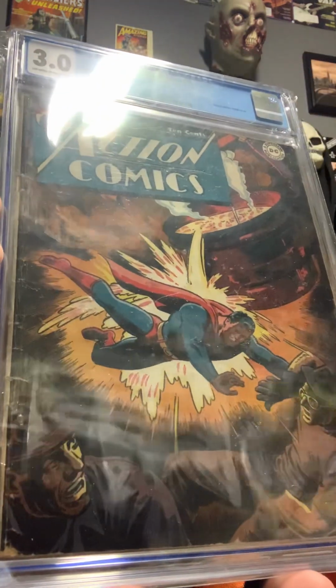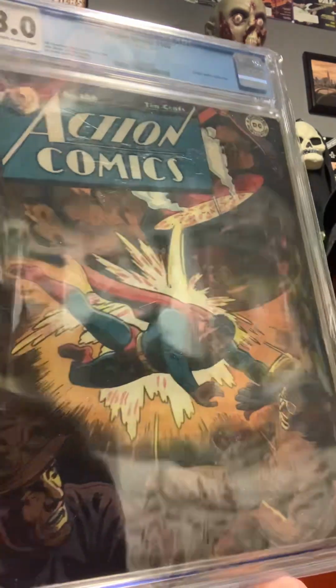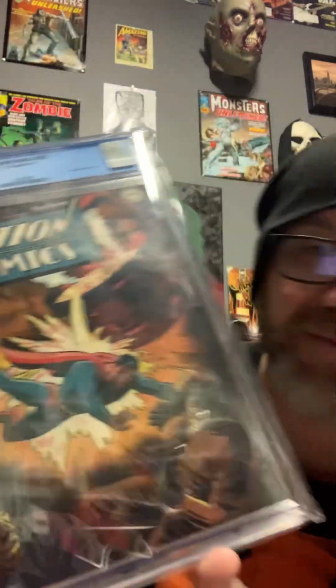What can I say about it? W.F. White art. So, it's a classic cover. If you ever see this, it is Action Comics 108 from 1947. And sorry about the Mylar on there with the glare, but it's very beautiful, and even more beautiful in real life. So that is my 9th favorite pickup of the year.